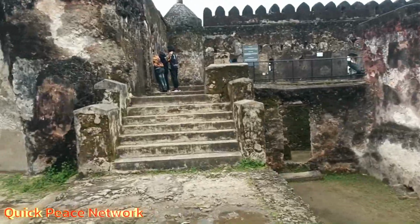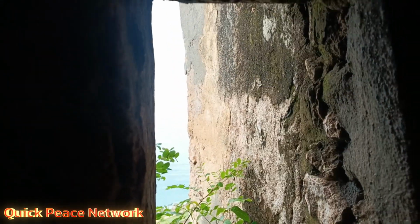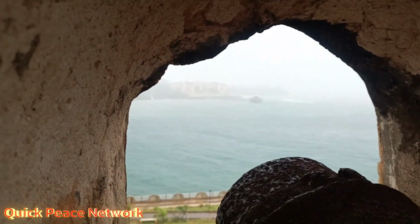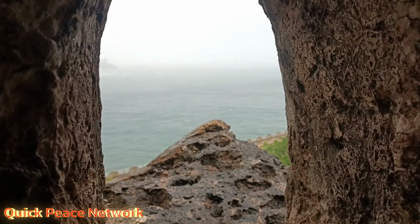We are going to a place where you can see the sea up close. It's a tower. Yeah, it's a watching tower. You can just get in and see what it is. So I can watch from here. Now when they see an enemy arriving, they start shooting from this angle here. So it's a very advanced military base for that time.